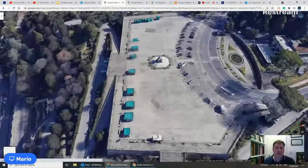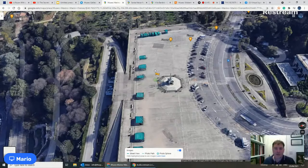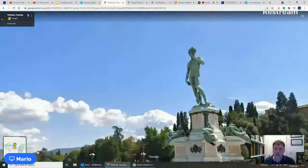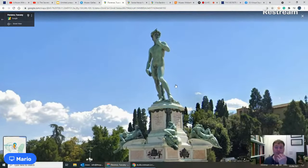The former director of the Uffizi Gallery, Natali, had a kind of strange sense of humor. He used to prank lots of Florentines, saying, oh no, this is the real David by Michelangelo, the other ones are copies, which of course is not true. Anyway, this is again another copy.